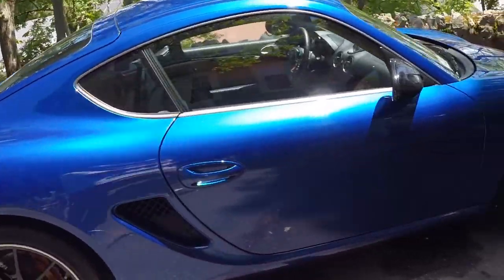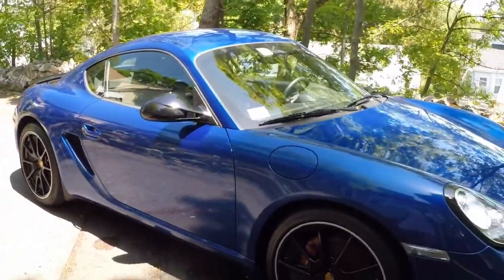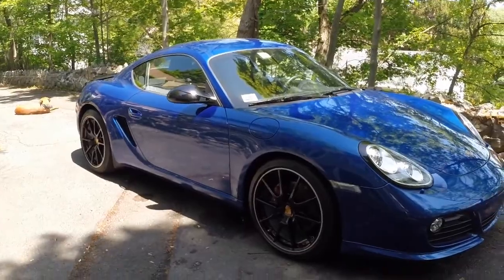But yeah, hopefully you enjoy the look of the car as much as I do. And as pretty as it is to look at, it drives even better. I'm going to create another video for the interior, and hopefully you'll give it a look.